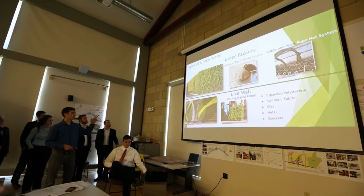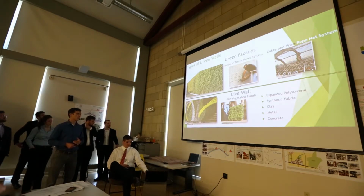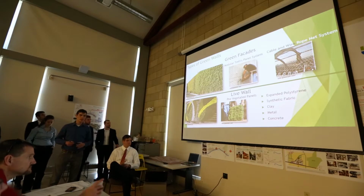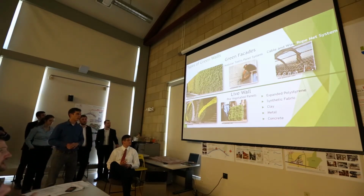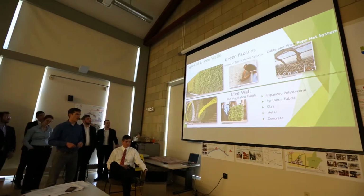There are two types of green walls. You have a green facade and a live wall. A green facade is pretty much a system for climbing plants. Live walls support all types of vegetation, and they're made out of everything: clay, metal, concrete.